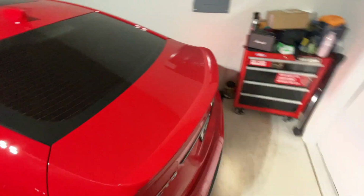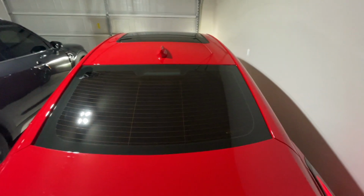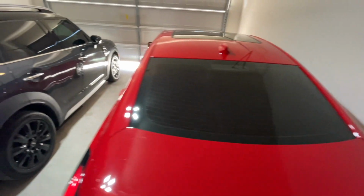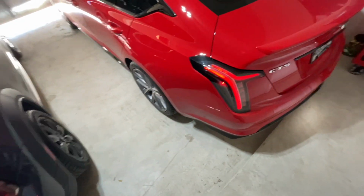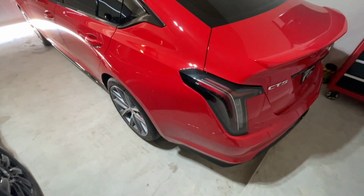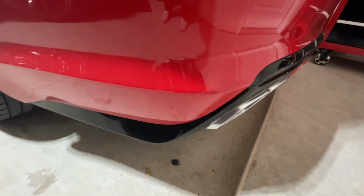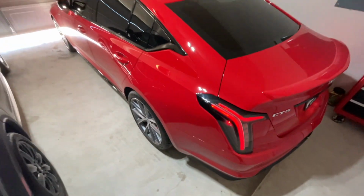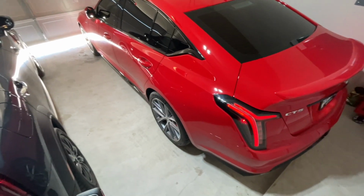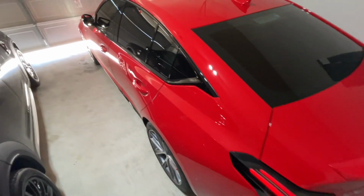First, before we get in, I want to let you hear the exhaust, and I'll crack my garage a little bit just to let the exhaust out. That's a fairly warm start. Again, I just pulled it back into the garage, but the exhaust is good. So now we'll hop in real quick.